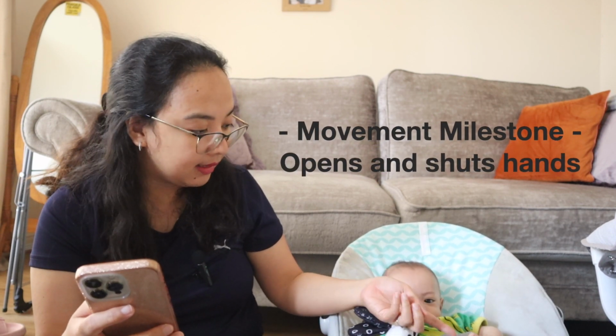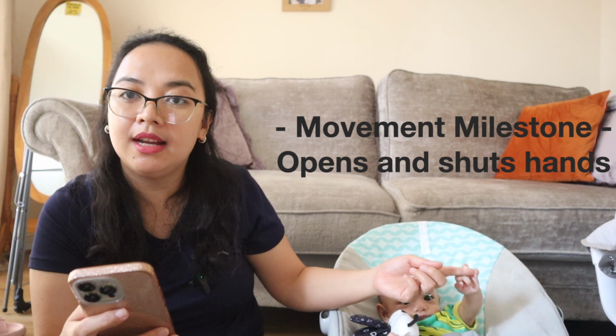He opens and shuts hands. Yes, he does. I don't know if you can see it here. So he likes grabbing things now. He likes to grab my finger and plays with it.